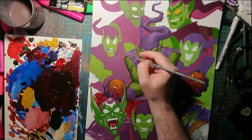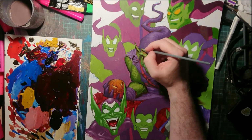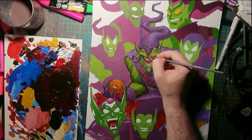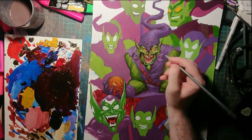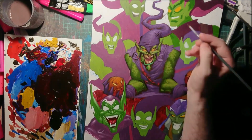And then I also just happened to leave the underpainting showing through for the strap of his bag, just because I couldn't be bothered to. I could paint it a pink or a lighter purple, but the dark red of the underpainting is sort of good enough, really.